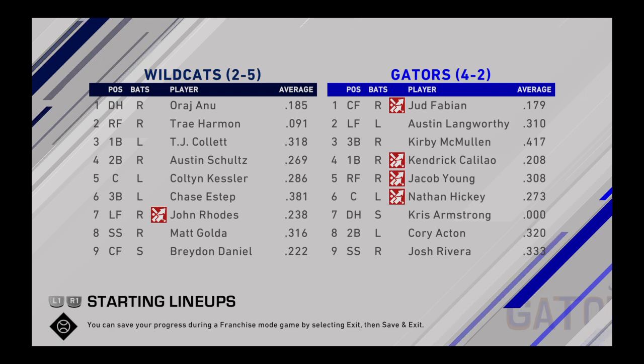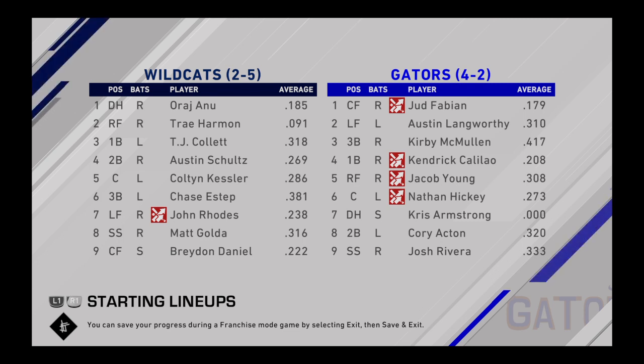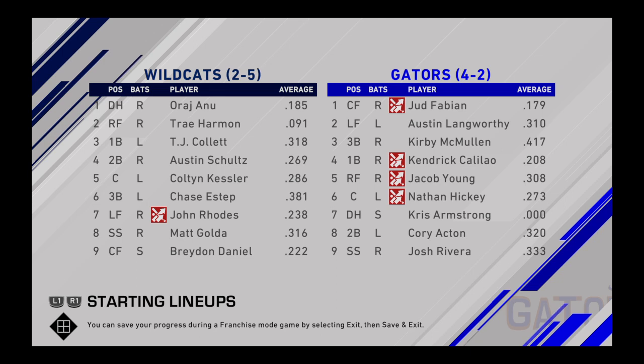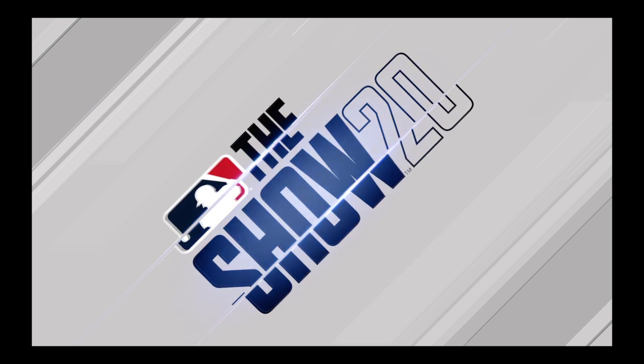So if you look on your left, you can see the starting lineup for the Kentucky Wildcats. A couple .300 hitters there. Third baseman Chase is having a really nice start, batting .381. Let's get to it. Kirby McMullen is having the best start out of everybody in the Gators lineup. And it's game time.